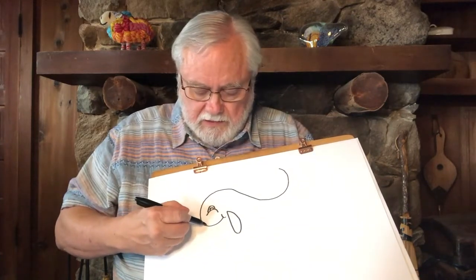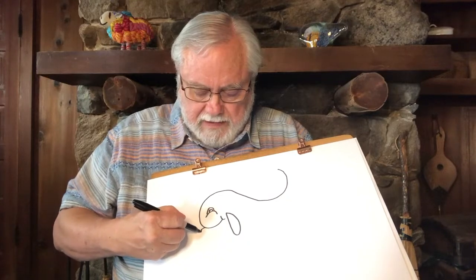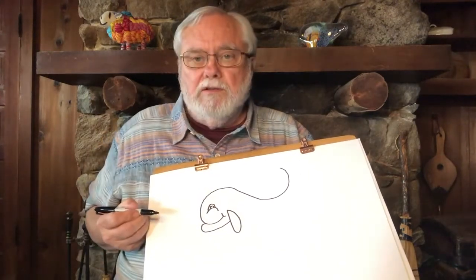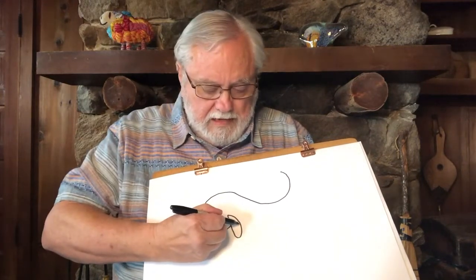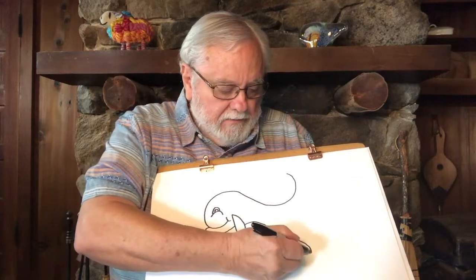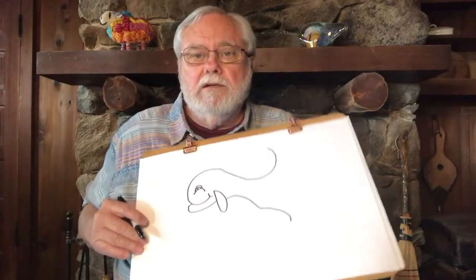Then let's give him a mouth so he can eat something. So let's come down here below the eye and curve around this way and over to the flipper, and then stop when you get to the flipper. Skip over the top of the flipper and then curve down, and there's his tail.